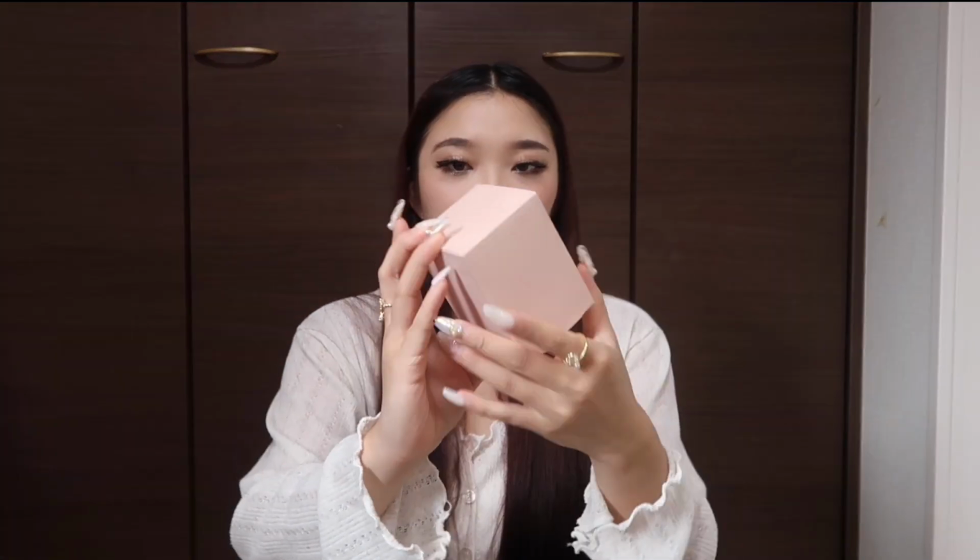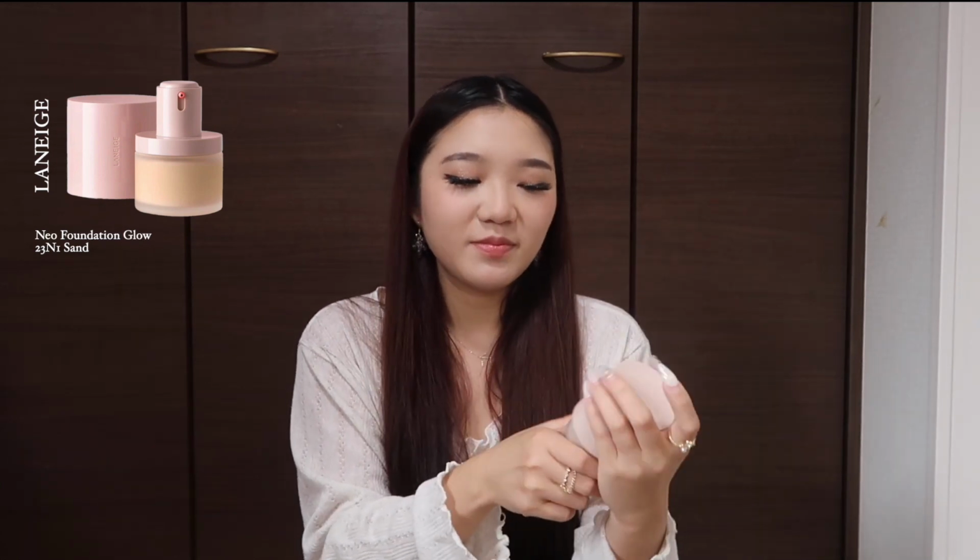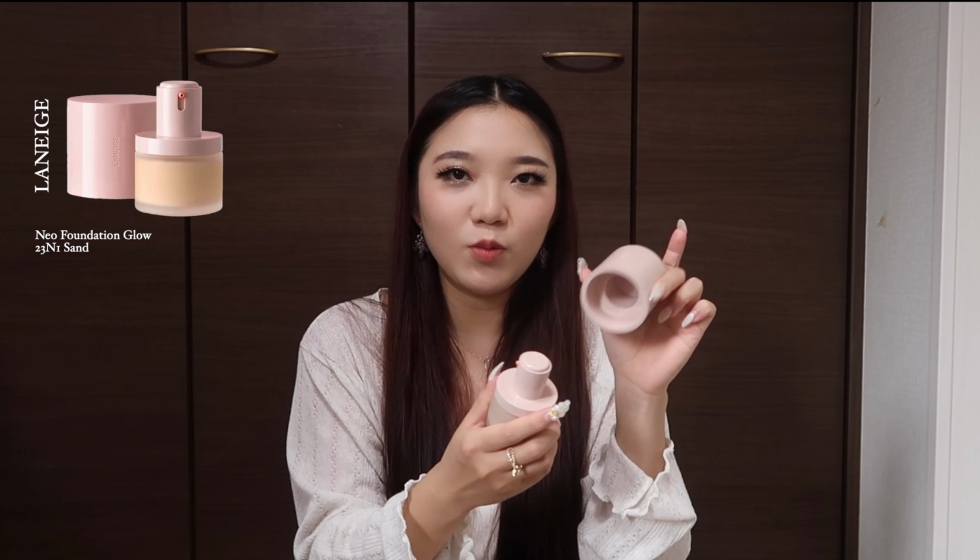I did also pick up a Laneige foundation. How cute is their packaging? It's so clean. Laneige. This one is in the shade 23N1. It's matte and embossed. How gorgeous is that? Their packaging is pretty chunky, which I feel like would look gorgeous on your vanity, but it's pretty big. Why does the lid have to be that big? But it is beautiful, so it's fine.